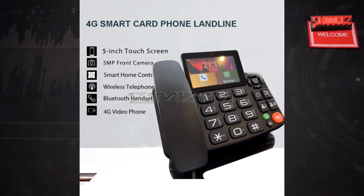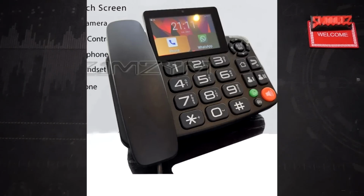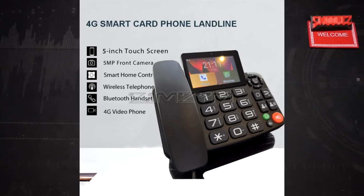So here is the 4G smart card phone landline with some quick specs, but look at the Photoshop job they've done. It's sitting on the table, but they've just kind of cut it all out and went, that's fine. And then there's like half a tablet down the bottom left hand corner. Sure thing. Also, it's a smart home control because they've put the big phone. Yeah, it's all making sense, isn't it?